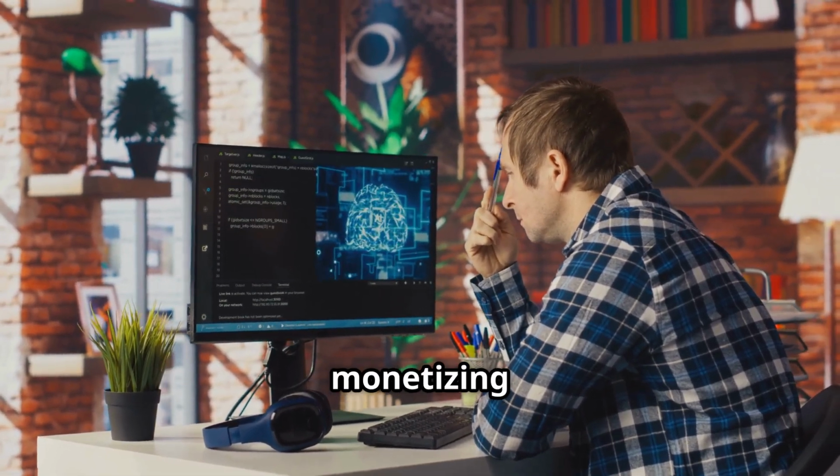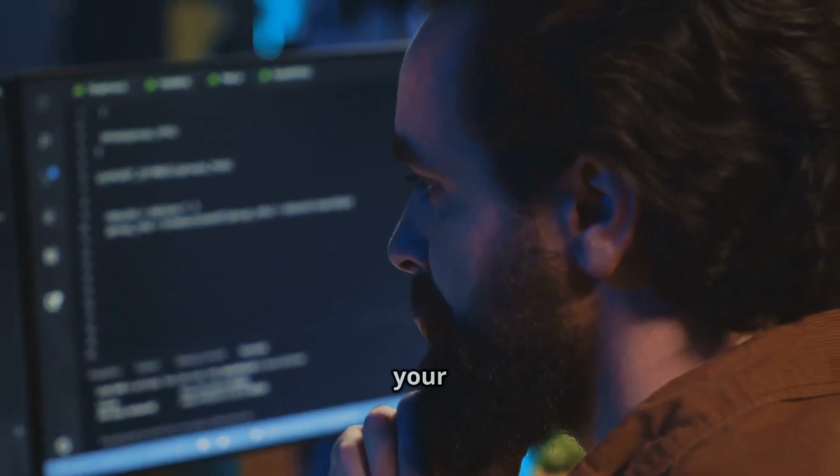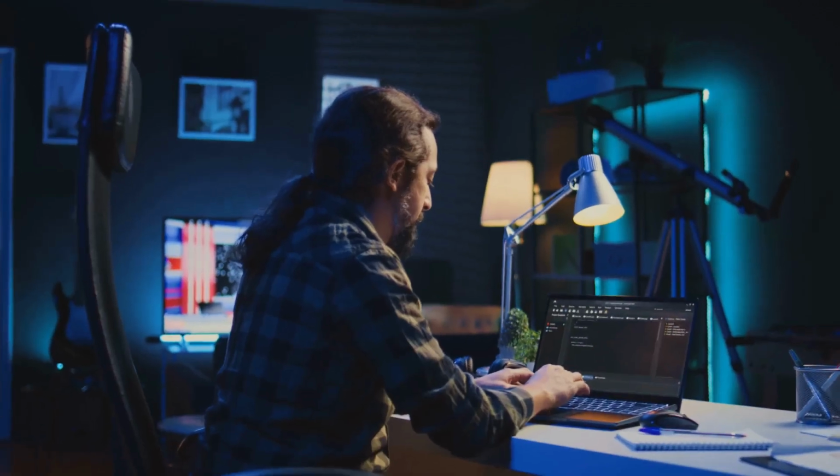Alright, let's dive into monetizing your GPT tool. This is where things get really exciting. You've invested your time and effort into building something valuable, and now it's time to think about how to turn that into revenue.